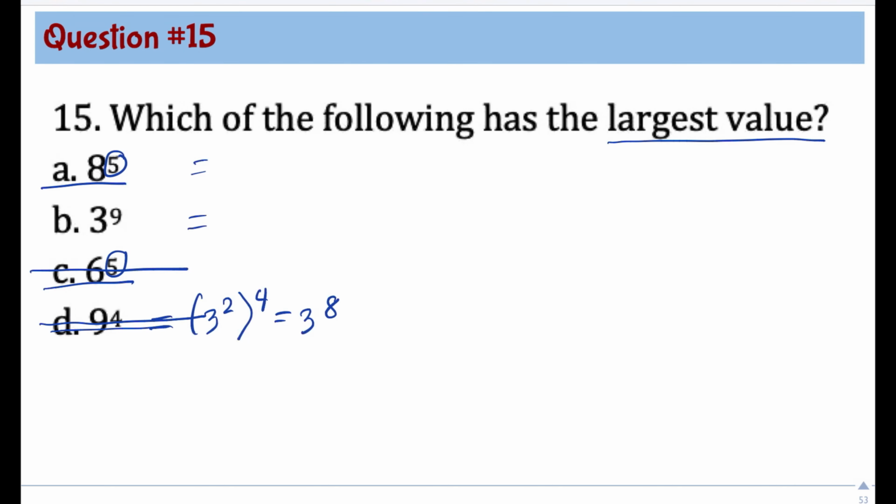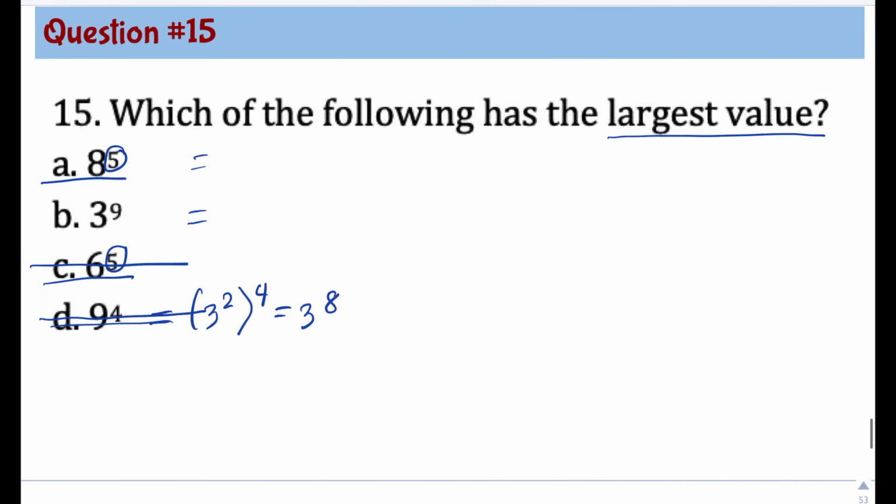Now let's focus on options A and B. 8 to the 5th power can be written as 2 to the 3rd power, to the 5th power, which is now 2 to the 15th power. Letter B cannot be simplified further, so that is 3 to the 9th power. Here, these two options have different bases and different exponents. But if you look at the bases, they are almost the same, 2 and 3. But the exponent of 2 is way bigger compared to the exponent of 3. So here, the answer should be letter A. And you can always check this by multiplying 2 by itself 15 times and 3 by itself 9 times, and it's going to be a long process.